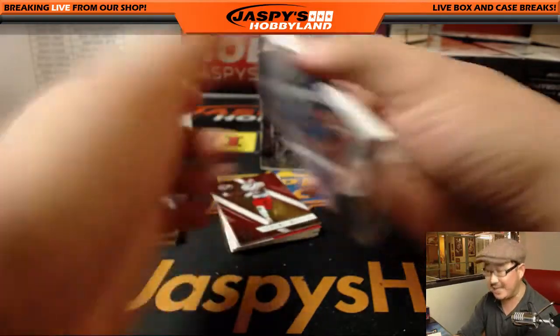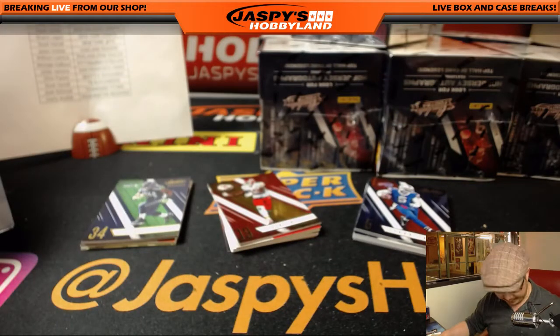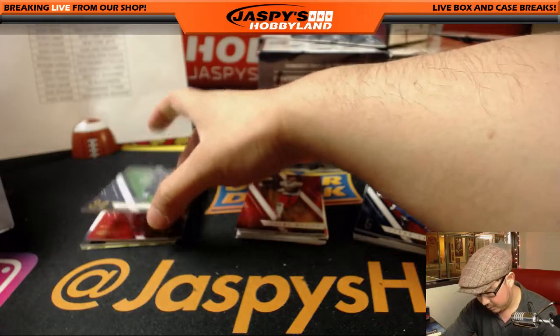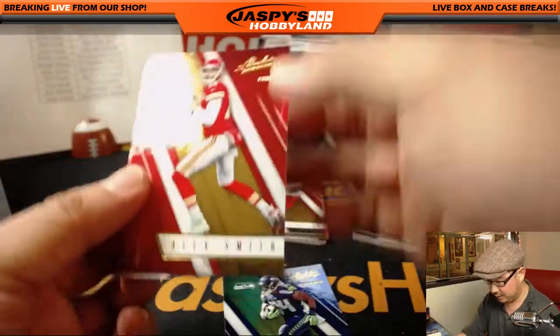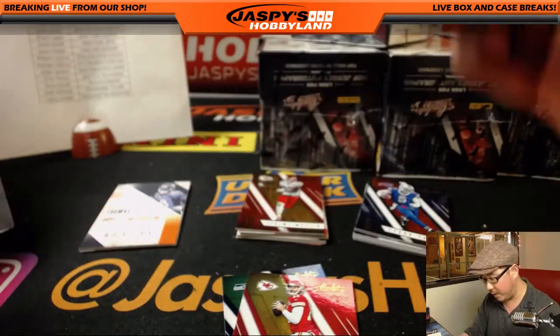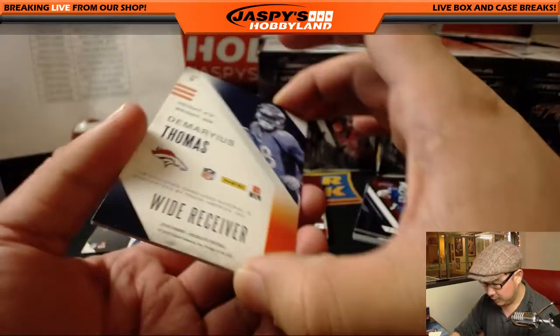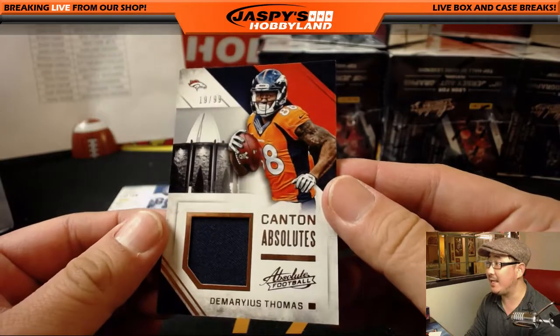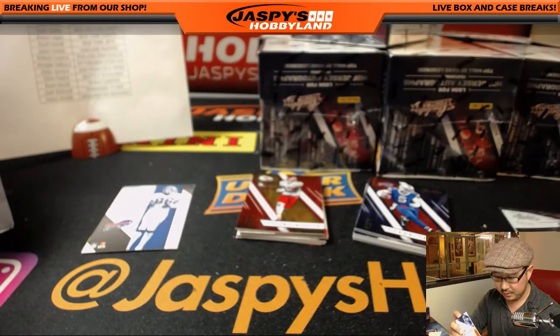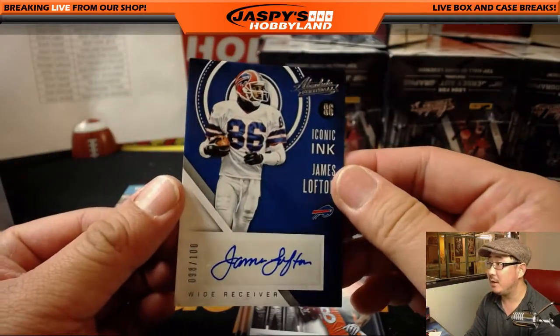Remember, think back to 2016. We're going back in time. Let's see what our time traveling yields us. Got Thomas Rawls, Alex Smith. And 434 out of 499, Rashard Higgins. Demaryius Thomas, 1999, Canton Absolutes relic for the Broncos, Karen with Oppo Joe Mojo. Got James Lofton, Iconic Ink, 98 out of 100.